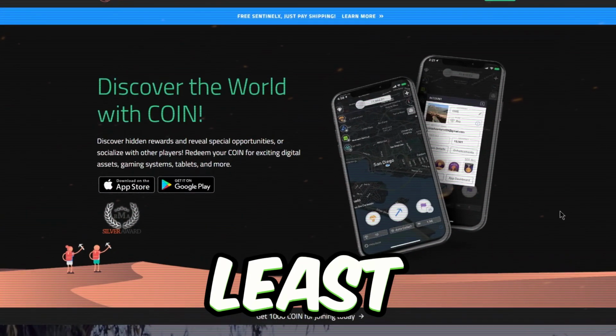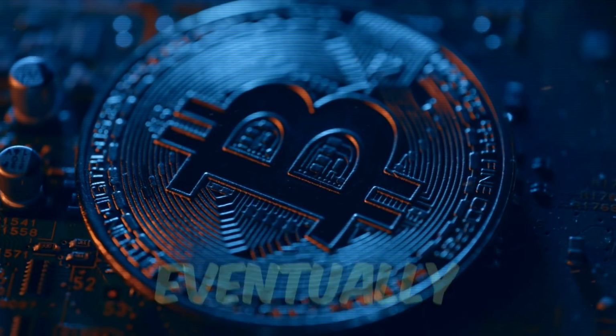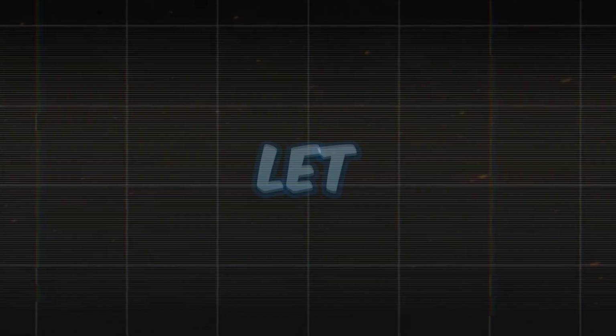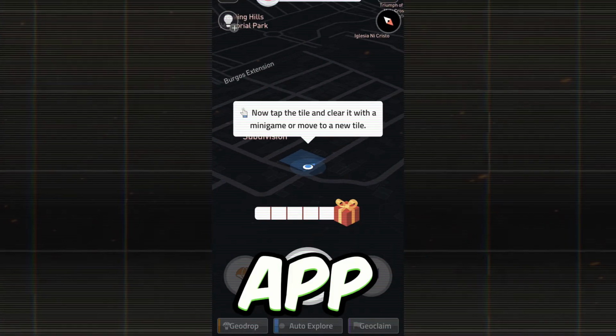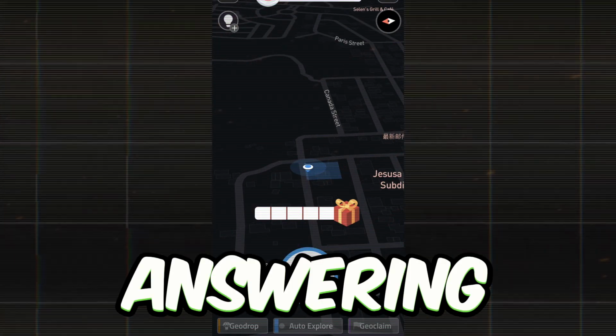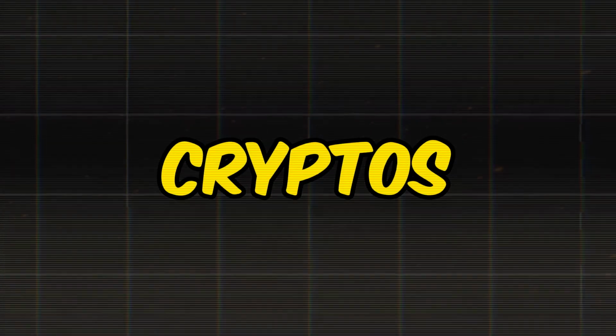Last but not least, we've got the Coin app. So this isn't actually for Bitcoin, but you can eventually convert your earnings into Bitcoin. I've checked out this app before, so let me break it down for you. The Coin app is all about passive income. It rewards you for exploring your area, answering surveys, and sharing your data. You can cash in your earnings for popular cryptos like Bitcoin or even get some physical merchandise.